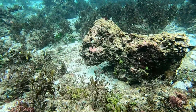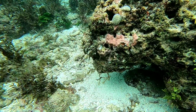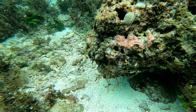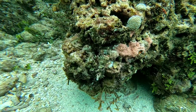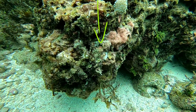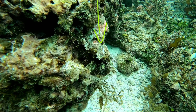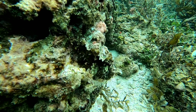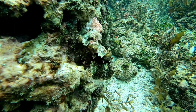After that, while I was swimming, I saw a fish move into a camouflage position, probably because it saw me. See if you can spot it before I put an arrow indicating where it is. Not easy, is it?